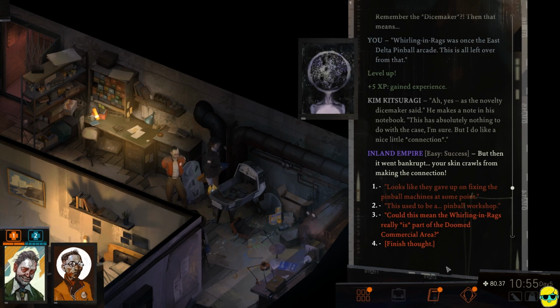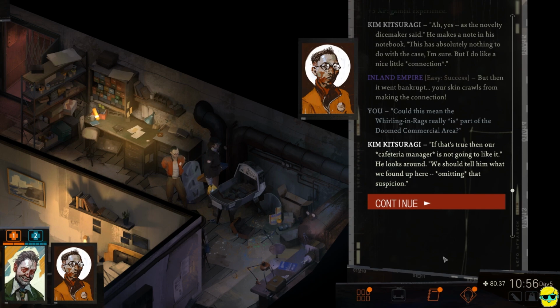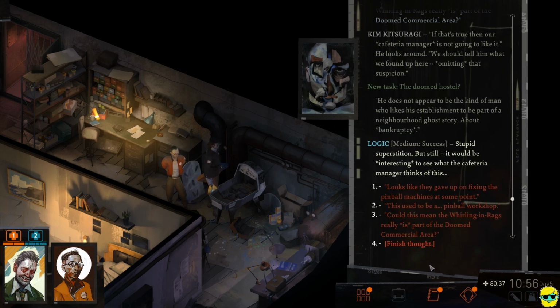Your skin crawls from making the connection. Could this mean the Whirling in Rags really is part of the doomed commercial area? If that's true, then our cafeteria manager is not going to like it. We should tell him what we found up here, omitting that suspicion. He does not appear to be the kind of man who likes his establishment to be part of a neighborhood ghost story about bankruptcy. Stupid superstition. But still, it would be interesting to see what the cafeteria manager thinks of this. You're darn right it would.